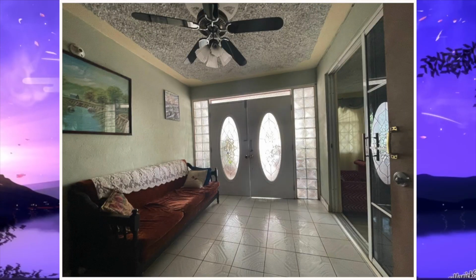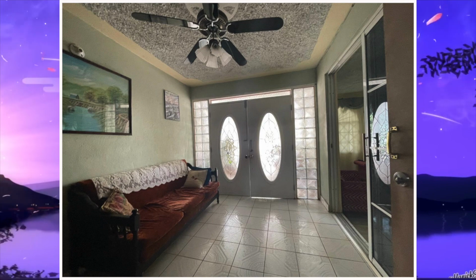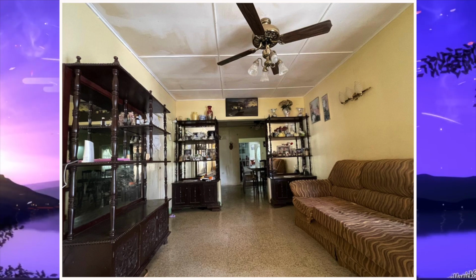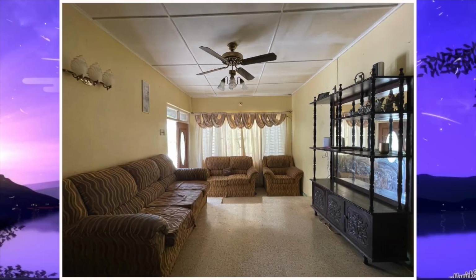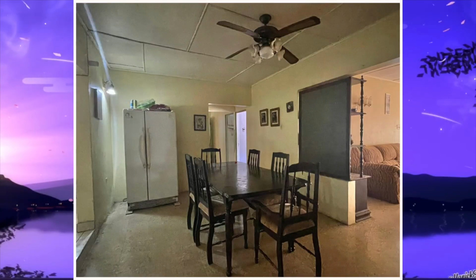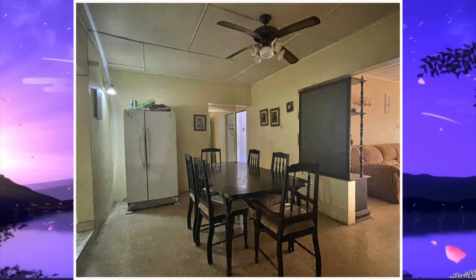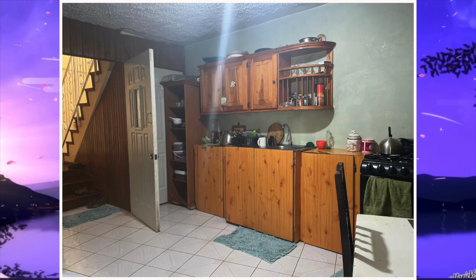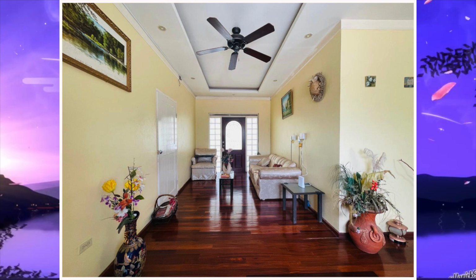And this is the entrance to the house. Next is the living area. This is the dining area. Next is the kitchen. And here we have a sitting area.